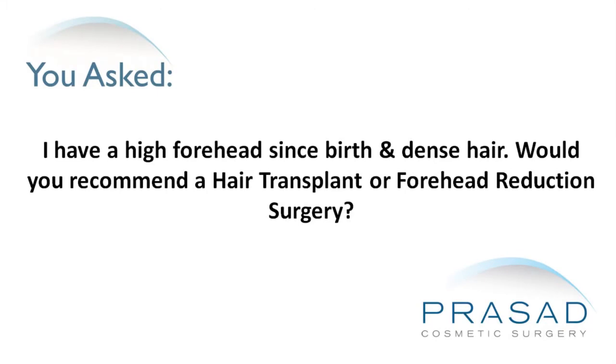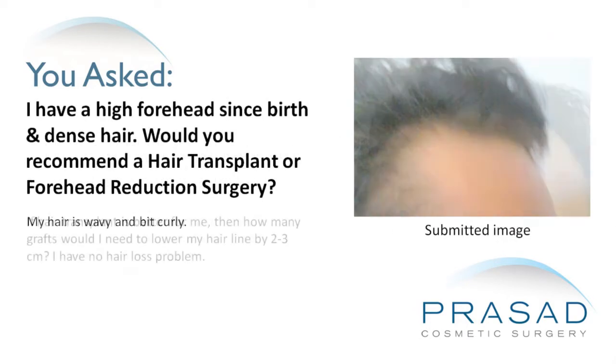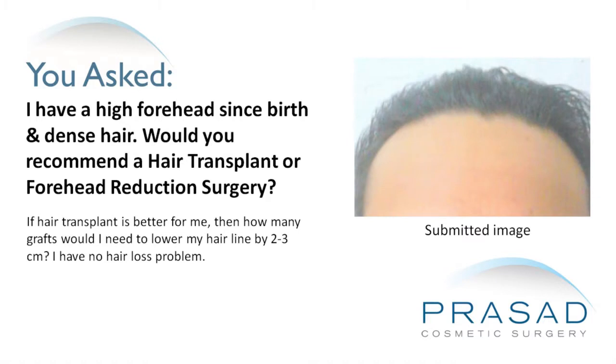I have a high forehead since birth and dense hair. Would you recommend a hair transplant or forehead reduction surgery? My hair is wavy and a bit curly. If hair transplant is better for me, then how many grafts would I need to lower my hairline by 2 to 3 centimeters? I have no hair loss problem.